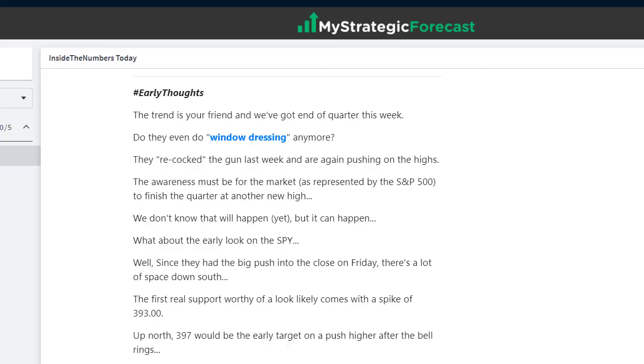It's an old trick of fund managers. I don't know whether they do it anymore. Most people, in whatever they have, they're looking at it each and every day anyway at this point. But nevertheless, window dressing is a fun term.